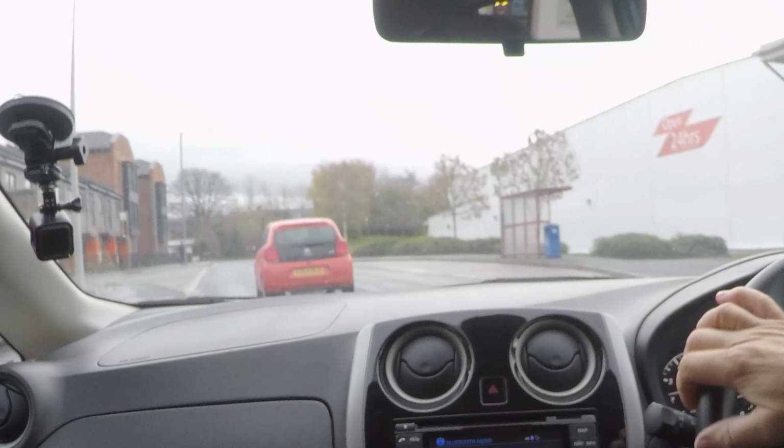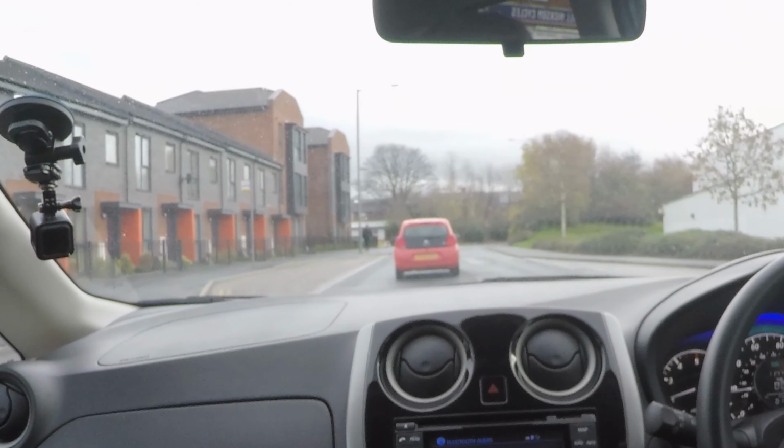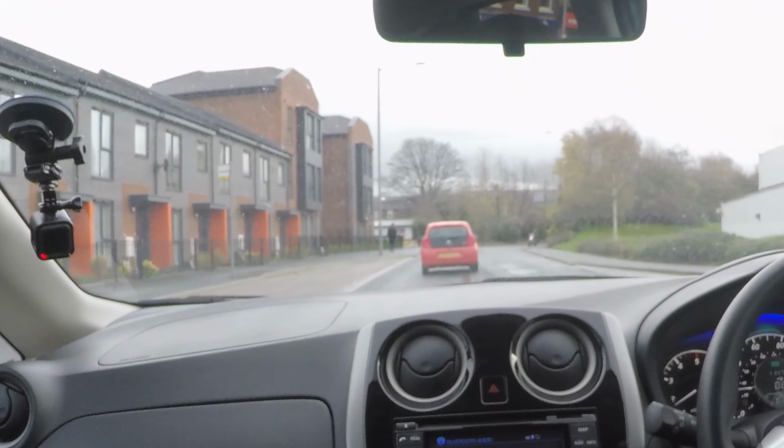Sure, you had right of way there, mate. At least he's had the decency to get a colour that you can see coming for when he pulls out in front of you.